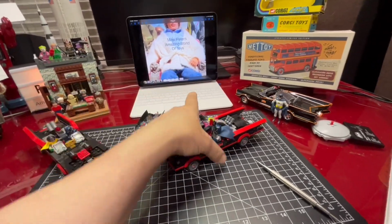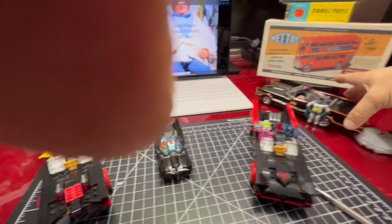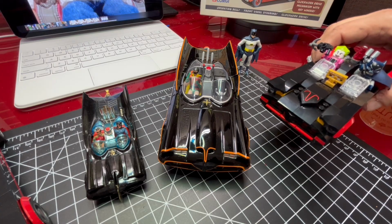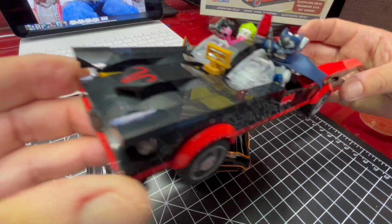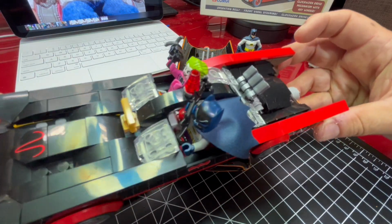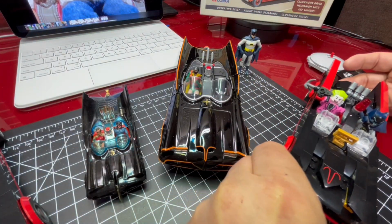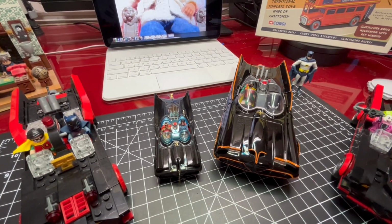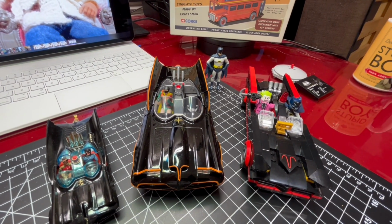But that's why, after some consideration, I'd looked at them all, I decided that my favourite was, I should have a drum roll now. My favourite is Lego 76188. I think it does both. It's a fantastic rendition of the 66 Batmobile, and it's also a great toy. It's a beautiful toy. If you break it, you can repair it because it's Lego. So yeah, there you go. That was my winner. I'm sure some of you will disagree. But there you have it. That was my favourite, Lego 76188 for my 66 Batmobiles.